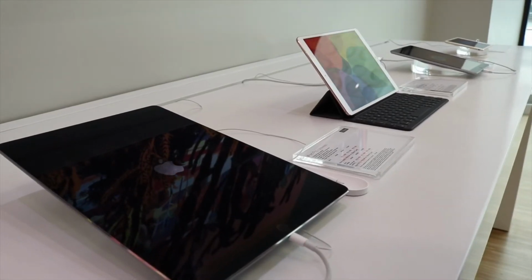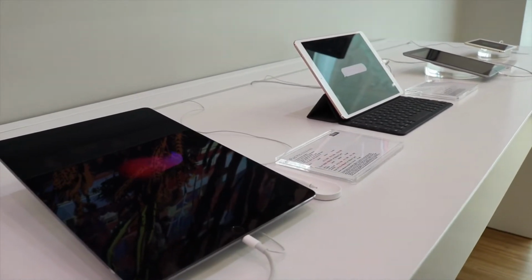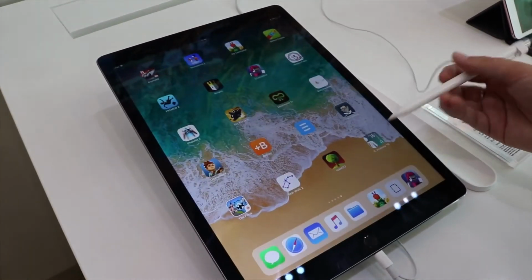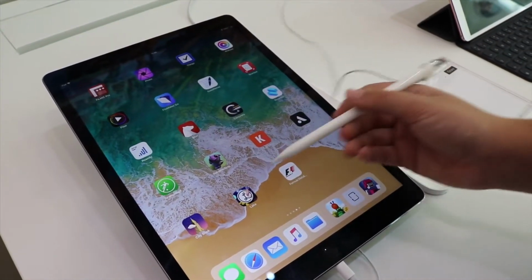So now let's move on to the tablets. Oh, here you can see the tablet, the iPad Pro, and it had the Apple Pencil next to it, so of course I had to try this out. It is so fun just to use the Apple Pencil. Last year when I was here, the Apple Pencil was not charged. This time it was, and I'm so happy about that.